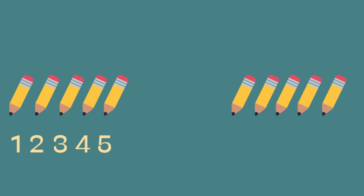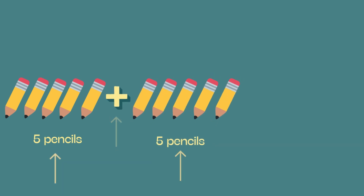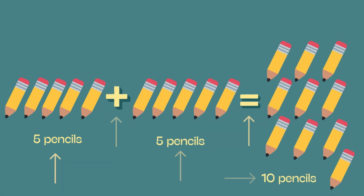Let's do one more. Look, we have some pencils. We have 5. 1, 2, 3, 4, 5. And over here we have 5 more. 1, 2, 3, 4, 5. Now, let's add them together. Count with me. 5 pencils plus 5 pencils equals 10 pencils.